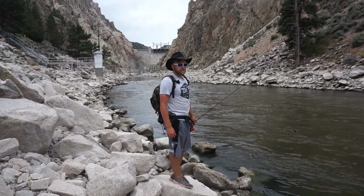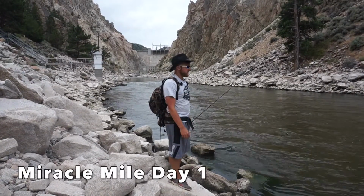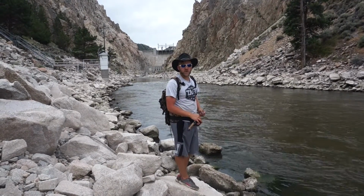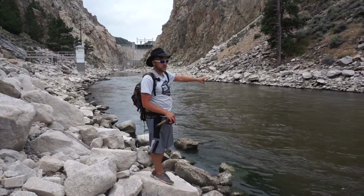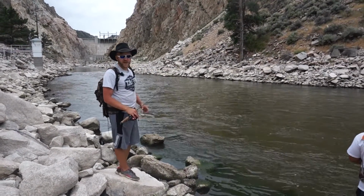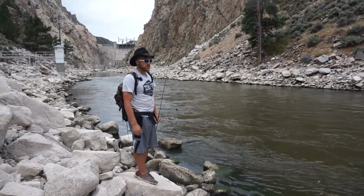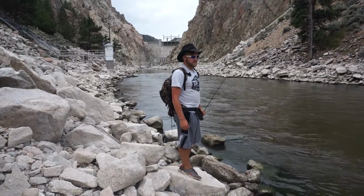Hey guys, it's about 5 o'clock. We're down here in the canyon section of the Miracle Mile. Really like fishing the canyon section because it's probably got some of the deepest water you're going to find. Also, it's got a lot of ambush positions for brown trout and rainbow trout. We're throwing 1/8 ounce jigs that we tie ourselves out of marabou. And we're going to try and catch some fish for you guys, so stick around.